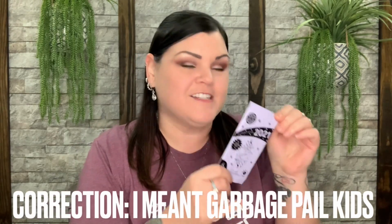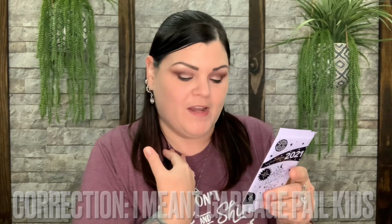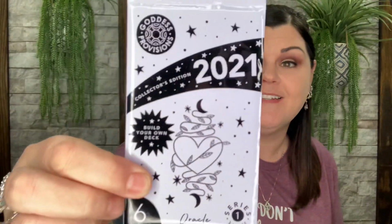The first thing says Oracle trading cards. This reminds me of those baseball cards, Cabbage Patch cards, you know, when you were a kid and you buy the little packs. That's what this reminded me of, and that's what it is. It says Goddess Provisions Collector's Edition 2021 Build Your Own Deck Series 1. That is really neat because if they're going to put so many cards in per box, as you go, you will collect the whole deck is what it seems like. That's just what I'm going to assume right now, you guys. It does say build your own deck, 6 cards, and series number 1. If that's the case, I'm super excited. I wonder how many cards would be in the whole entire deck if they give you 6 each. Like, how many boxes do you need to go before you get that complete set? That's going to be my question.